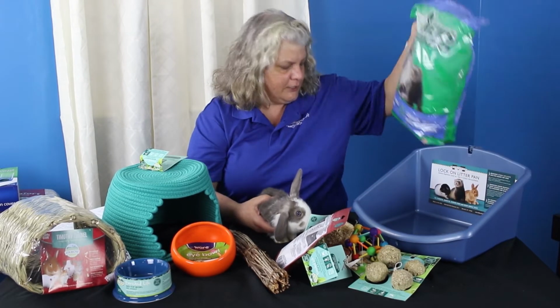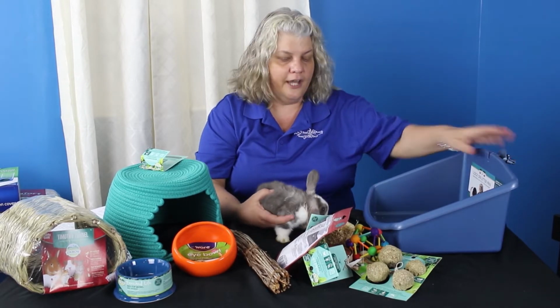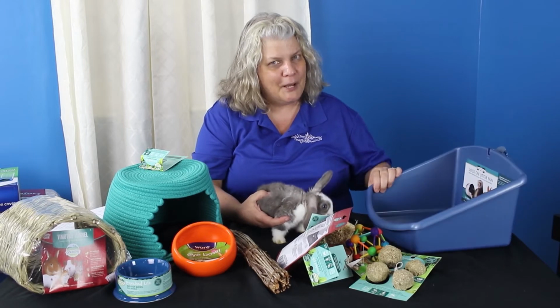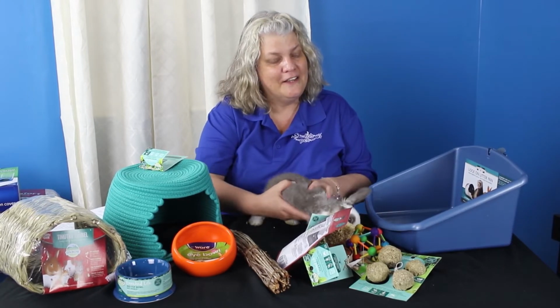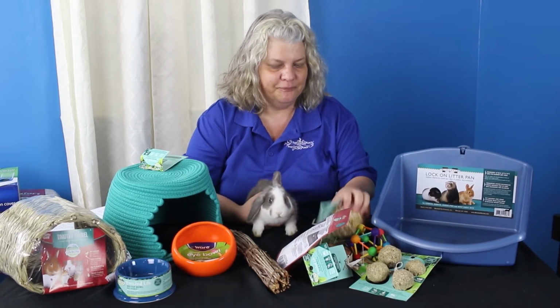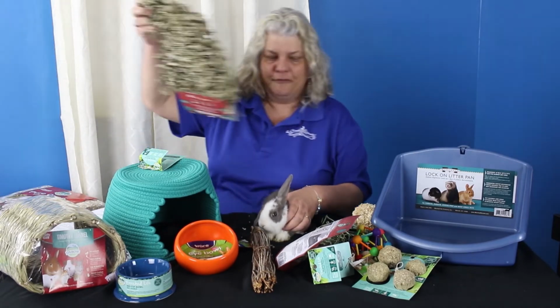And some of our litter boxes, like this one, actually have a lock that you can lock onto the side of habitats. So that makes it nice that bunnies can't pick it up and toss it around. Like I said, they like to toss things around. So that makes a good choice for that too. Okay. All right. This is another form of enrichment.